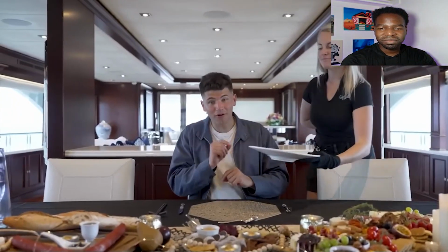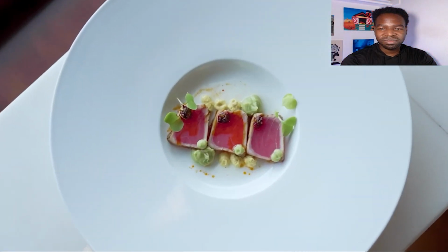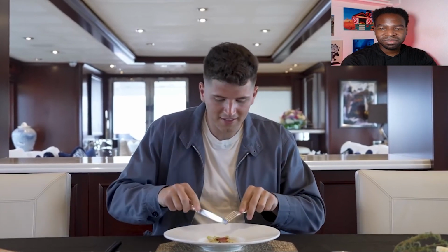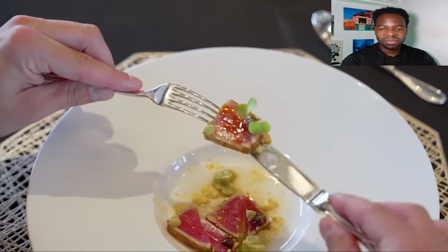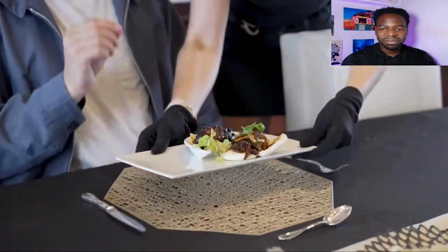We are getting even more fish for course number 4. For this course, we've got a tuna tataki with confit ginger, wasabi, and chili crisp. Now, if I ever order tuna tataki, this is exactly what I want it to look like. We've got that beautiful, perfect pink color on the tuna, and he's given us plenty of different sauces to dip in. It actually tastes like he pulled the fish straight out of the ocean into the kitchen, then onto my plate.